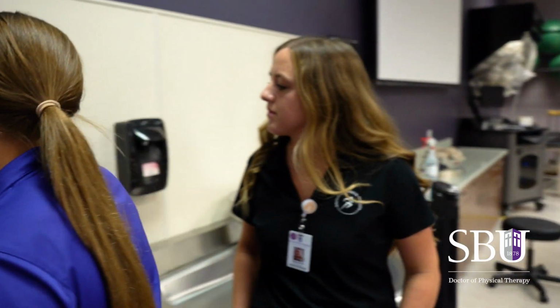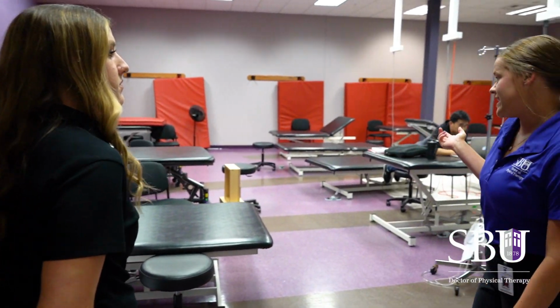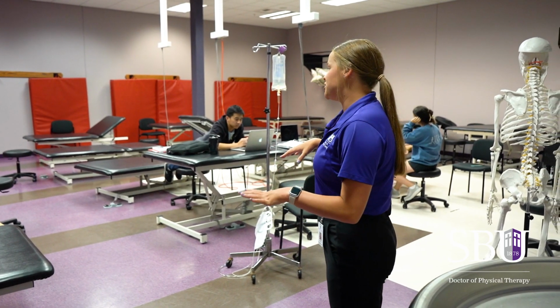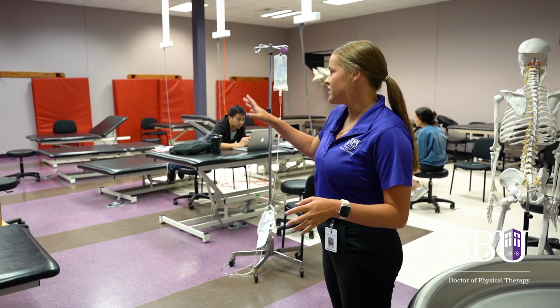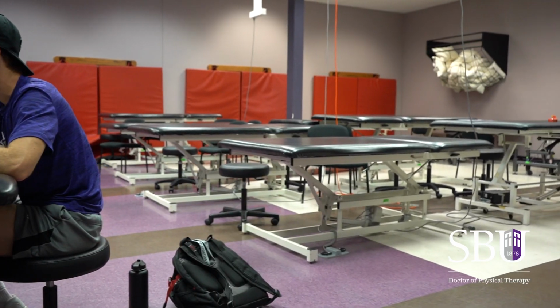And then in here, this is the neuro lab. And the beds are a little bit bigger so we can practice bed mobility and doing different techniques like PNF, NDT, things like that. And they'll leave assistive devices, extra pillows, mats, and things like that in here for us to use as we need to practice.